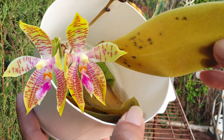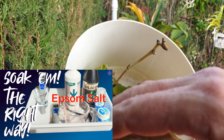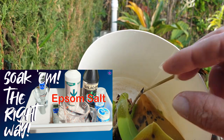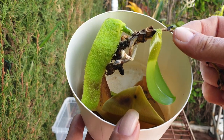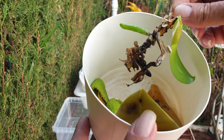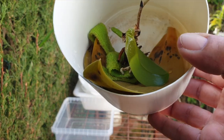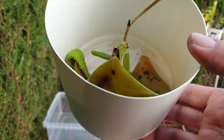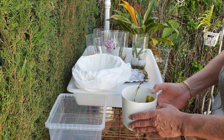Earlier on, when I was doing an Epsom salt soak for all my summer bloomers, trying to get ahead of the magnesium deficiency they have, this orchid started to fall apart on me. Tried to give it a goo, but it had stem rot, even though that one root was kind of viable. And after that video, it didn't take very long. 24 hours later, the first leaf on the bottom started to collapse, and you can see the remnants of it.